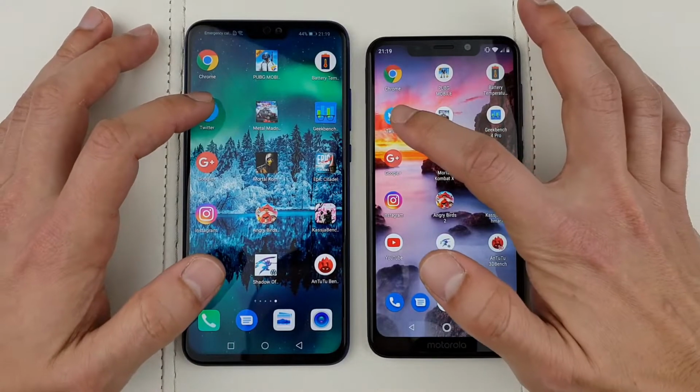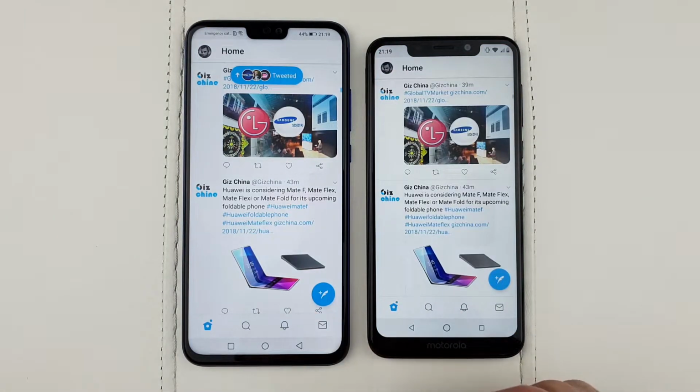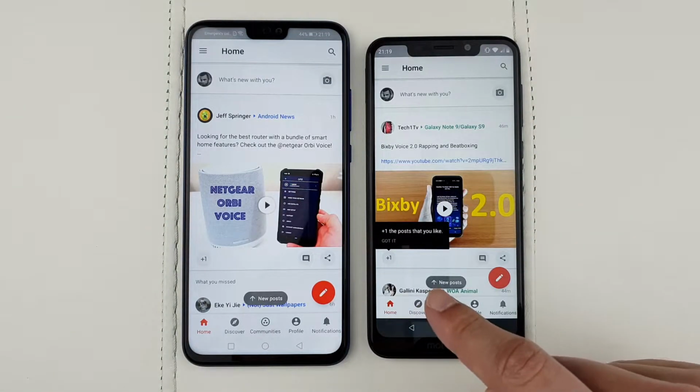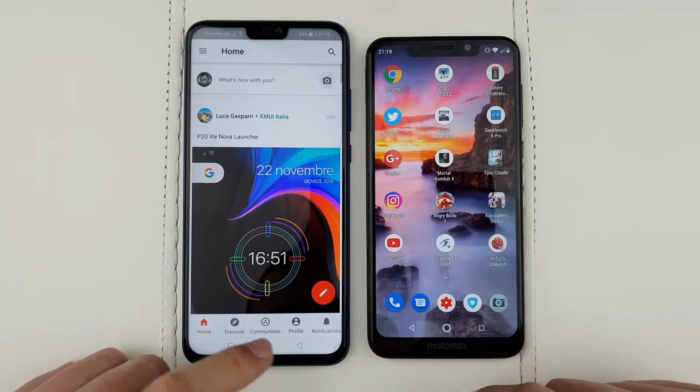Now let's continue to Twitter. Let's see which one is going to load up quicker. Yes, the newer chipset loads up quicker, guys. Now let's proceed to Google Plus. Let's see. Again, that was close. The Honor 8X was a little bit quicker in that case.